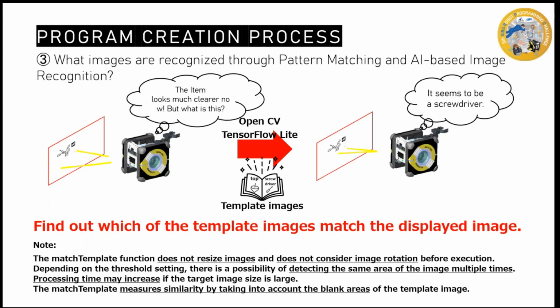Depending on the threshold settings, there is a possibility of detecting the same area of the image multiple times, which can also be a problem. Also, the processing time may increase if the target image size is really large. So you also have to take this into account. Again, the match template measures similarity by taking into account the blank areas, the areas with nothing around, so the blank areas of the template image. And yeah, please take this into account also.